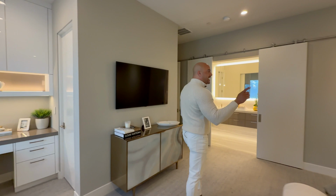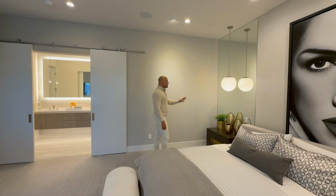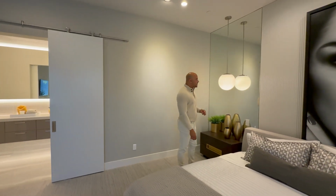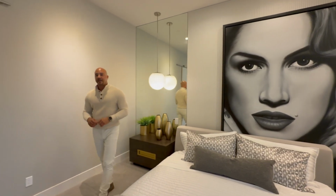We're gonna focus behind the bed, just a little more attention to detail. We have our floor to ceiling mirror, so it's functional, you can see what you're wearing, but I love the drop-down pendant lights on both sides. And even this is a fluted veneer to create this accent wall. Again, very, very simple, incredibly elegant.